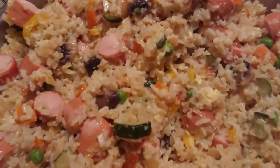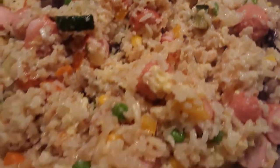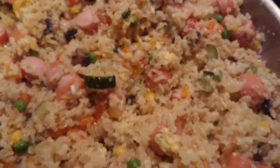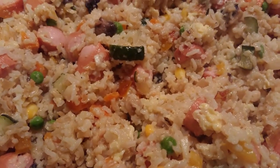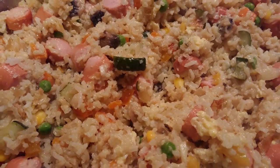Tuesday I tried a new dish which is called hot dog fried rice, because my freezer defrosted a little bit overnight and there were hot dogs that were defrosted, so I needed to use them up. And this was absolutely delicious. Google it, hot dog fried rice. Absolutely delicious.